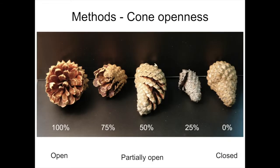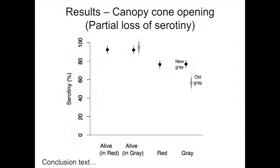So we looked at cone opening on the trees. We felled a bunch of trees, either living trees or dead trees in these stands, and looked at the cone opening on the trees themselves. And so we scored them and we counted up and tallied up how many open cones there were on these trees, and see if the serotiny is actually being lost. And so here's some of the data that we did collect in this area.